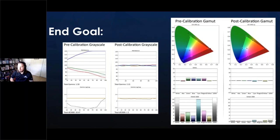Now really, guys, at the end of the day, I'll look at some graphs here. I'll show you the end goals for the calibration. Again, it's all about being accurate and matching the display to a known standard. These are 2 screenshots from the report at the end of the calibration. What you're seeing on the left, the pre and the post, this first graph is the RGB balance graph. This represents the grayscale.